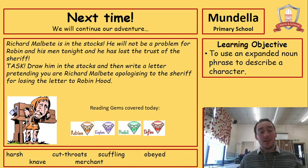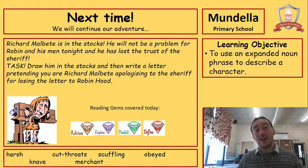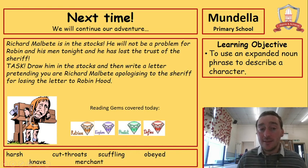So we've got you drawing a picture of Richard Malbeat in the stocks, and then writing a letter to say sorry to the sheriff as if you are Richard Malbeat as well. Our reading gems that we've covered today is a retrieve, explore, predict, and define. And you've worked very hard. It's been a good part of the story as well.